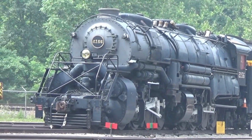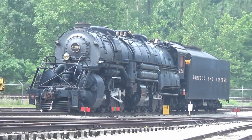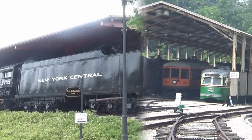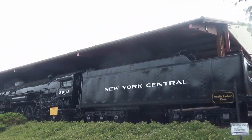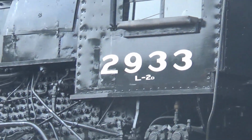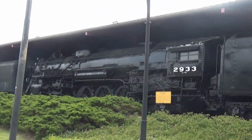A guy named Dr. Roberts lived across the street. He was a doctor. He made 25 of them. And its sole purpose was to haul coal out of Nevada and bring it down to Ogden, Utah, in Hughes Corner.